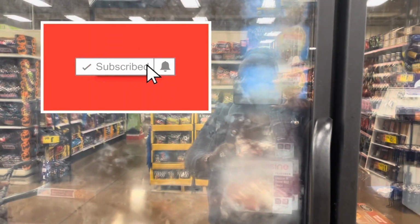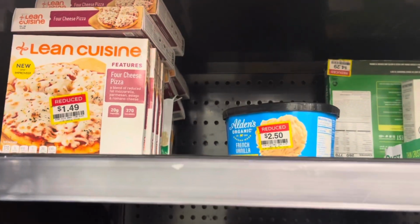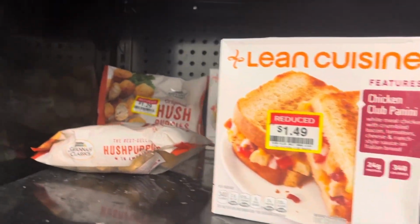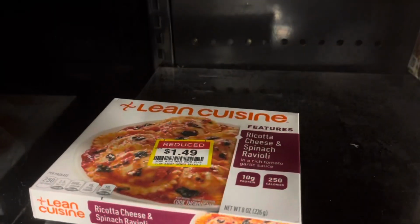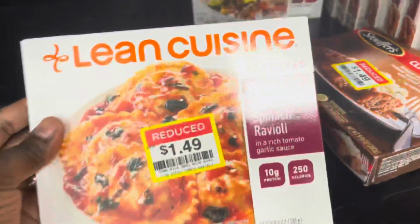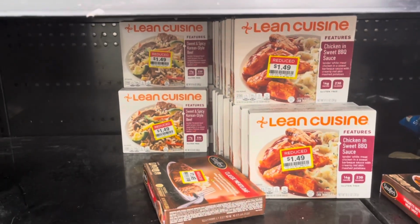You cannot see, but it's a lot of marked down frozen meals in here because it's black in there. It's a storm here all day here in Huntsville, Alabama. So it must have went out right here or something. But this is a lot of marked down Lean Cuisines and stuff and ice cream and stuff. Those hush puppies are only $1.29. I really love hush puppies. Oh, this is ravioli. I didn't see this one. I like the ricotta cheese one. So, yep, all of that marked down. I got a lot of these for my lunches for next week.